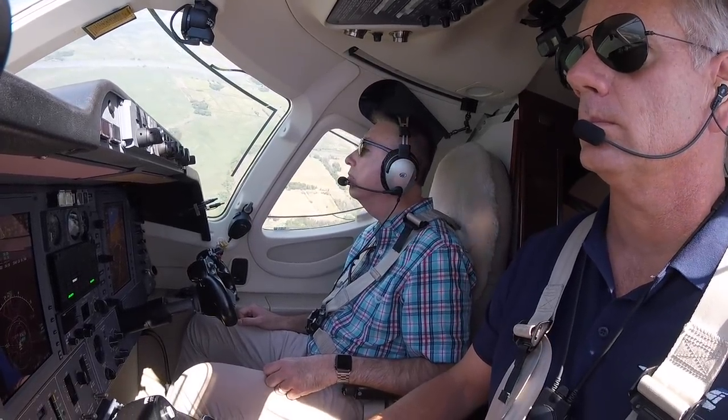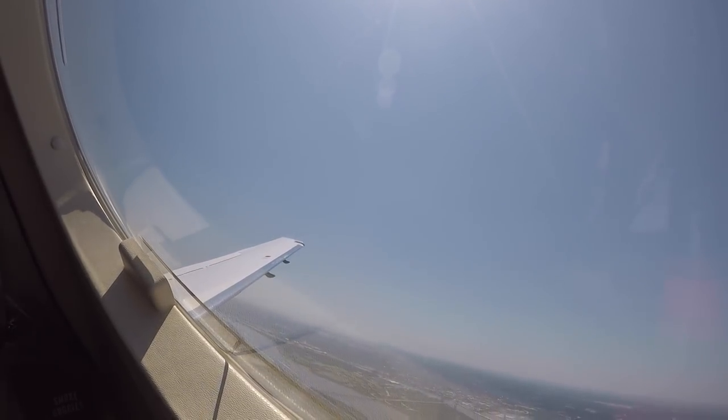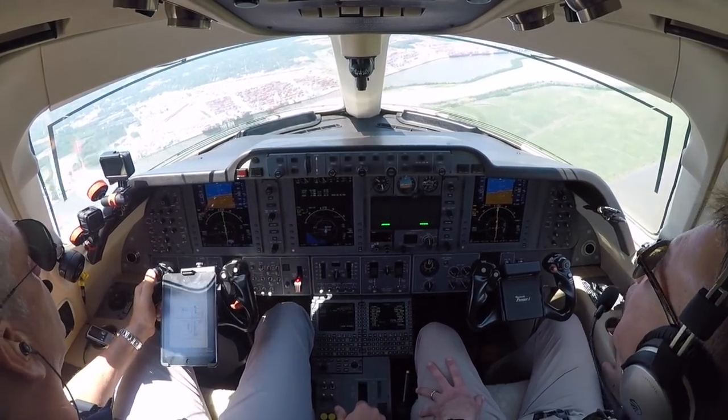And Tower, Wisconsin 3771, holding short here, 28, ready when you are. Wisconsin 3771, roger, hold short of runway 28, have one more arrival. Alright, hold short. Gear down.